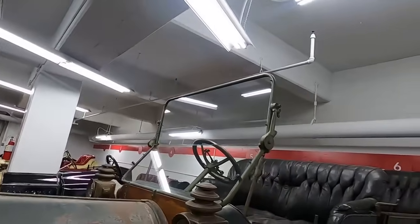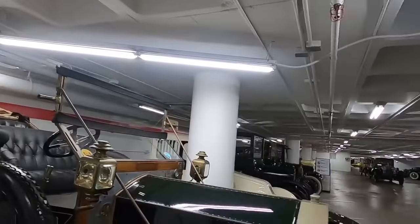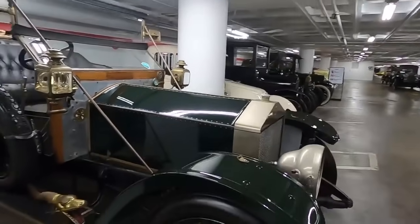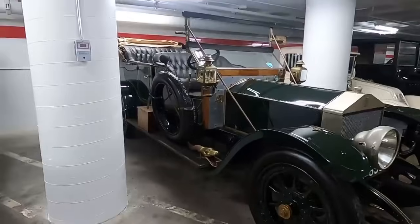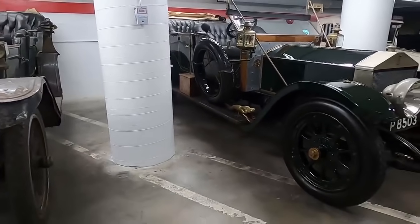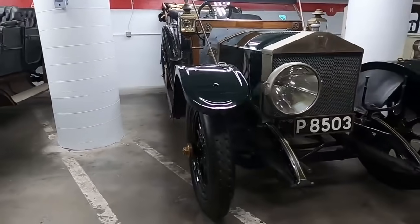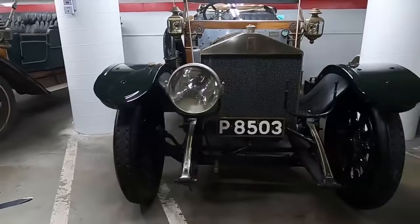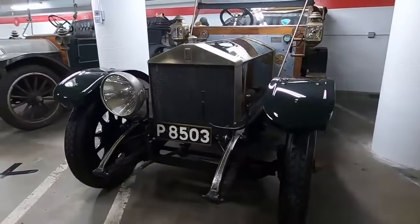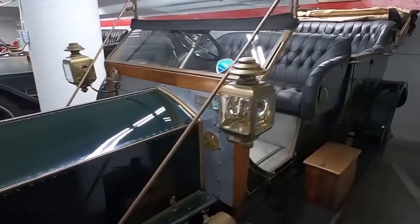Now we have another non-American early luxury car. This is a 1913 Rolls Royce Silver Ghost. Now the Silver Ghost was the first car that Rolls Royce ever built. It was initially called the 40/50, and that referred to horsepower. At the time, Britain taxed by horsepower, and so 40 was the taxable horsepower, and 50 was going to be closer to the actual horsepower on the car.